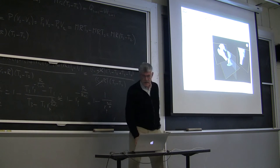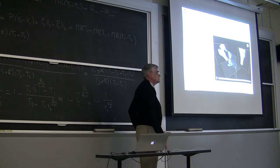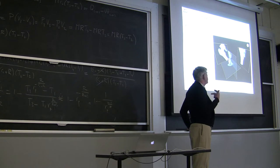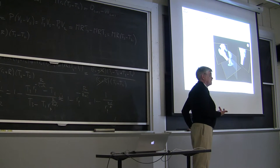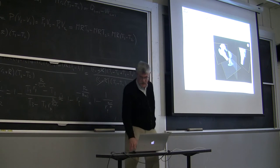Basically, he found a way to run 3D level sets off of 2D images. And he's able to very accurately, with a small number of images, reconstruct the shape of the cement blob. And I just thought this was a really cool result.